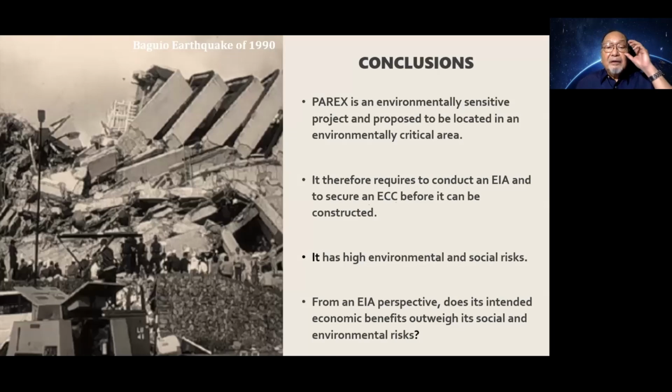Next. So, as I mentioned, PAREX is an environmentally sensitive project and proposed to be located in an environmentally critical area. It therefore requires to conduct an EIA and to secure an ECC before it can be constructed. Now, it has been in the news that PAREX has been approved by government. Actually, if you remember the 7-step in the EIA process, they are only in number 2. So how can they be approved if they only are in number 2? Meaning they are still at the scoping stage.